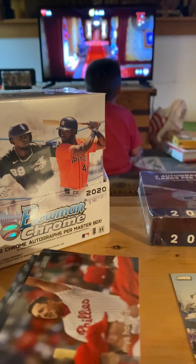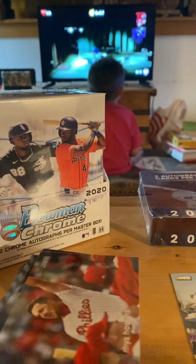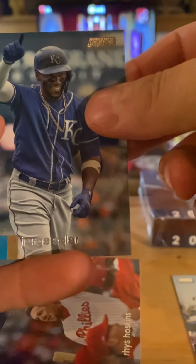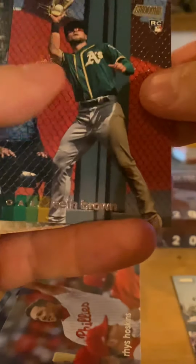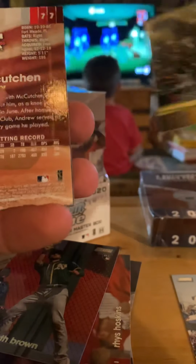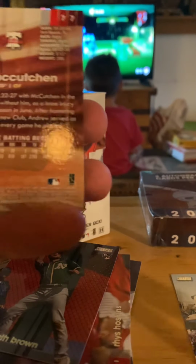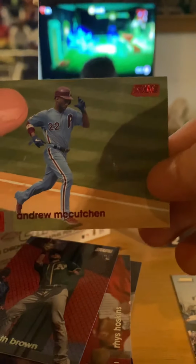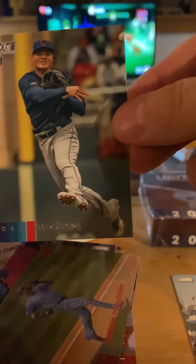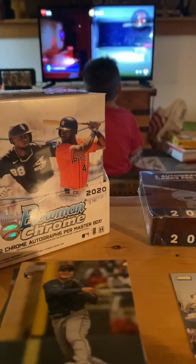Okay, more of these packs to rip. All right, so we got a Jorge Soler, another rookie. Luchesi, huh? Let's see what he does in the postseason. I'm sure he's made it on the roster. A Kutch, here we go, red foil Kutch. Not bad. Pardon the ghost getting smashed. And then we got a Yu Chang. Don't know him. I didn't see him today in the lineup, so I don't know if he's on the roster or not.